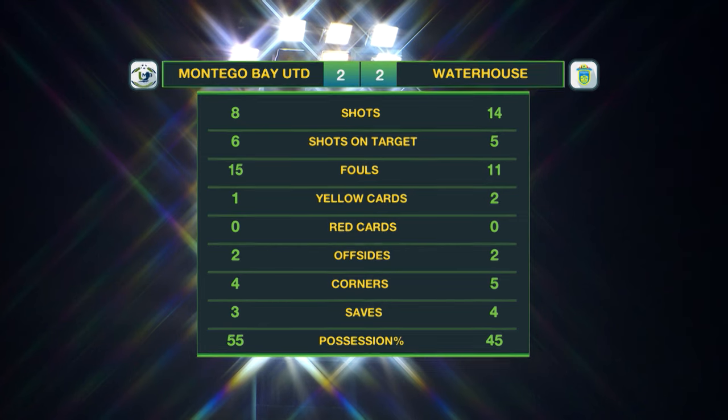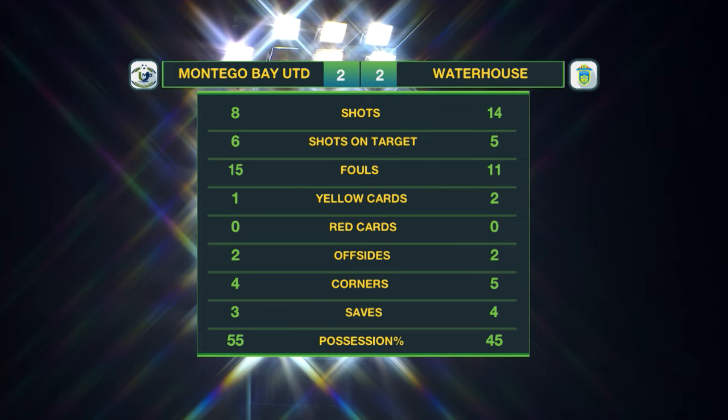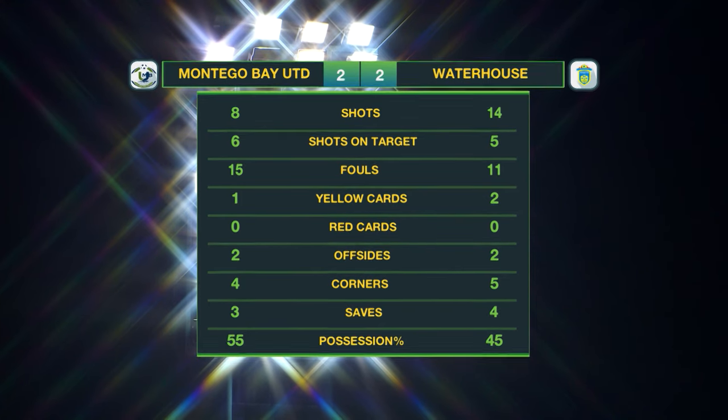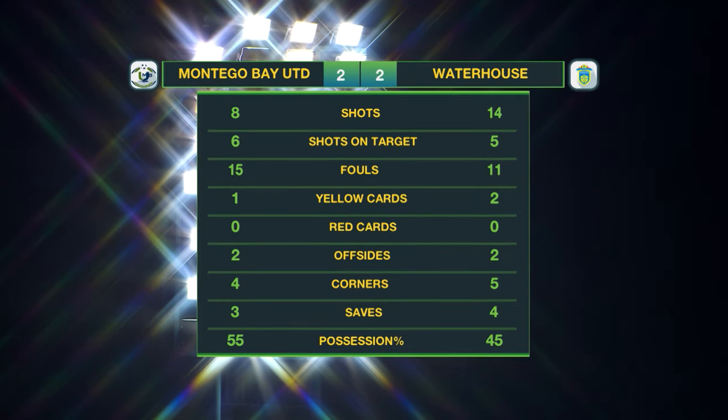The lights are shining bright on the finish for Mobey United. 6 shots on target from 8 attempts. 5 on target for Waterhouse. They had 14 attempts. They should have been better with their finishing at times, and they would have put this game to bed early. 26 fouls and 3 yellow cards shown by referee Alexi Perry. Leonardo Jimison, Shamar Booth, the guilty parties for Waterhouse. And of course, Darnell Hospitalis for Mobey United.